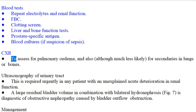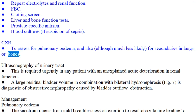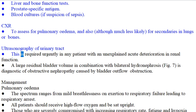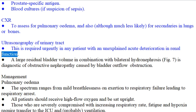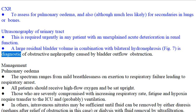CXR, to assess for pulmonary edema, and also, although much less likely, for secondaries in lungs or bones. Ultrasonography of urinary tract. This is required urgently in any patient with an unexplained acute deterioration in renal function. A large residual bladder volume in combination with bilateral hydronephrosis, Fig. 7, is diagnostic of obstructive nephropathy caused by bladder outflow obstruction.